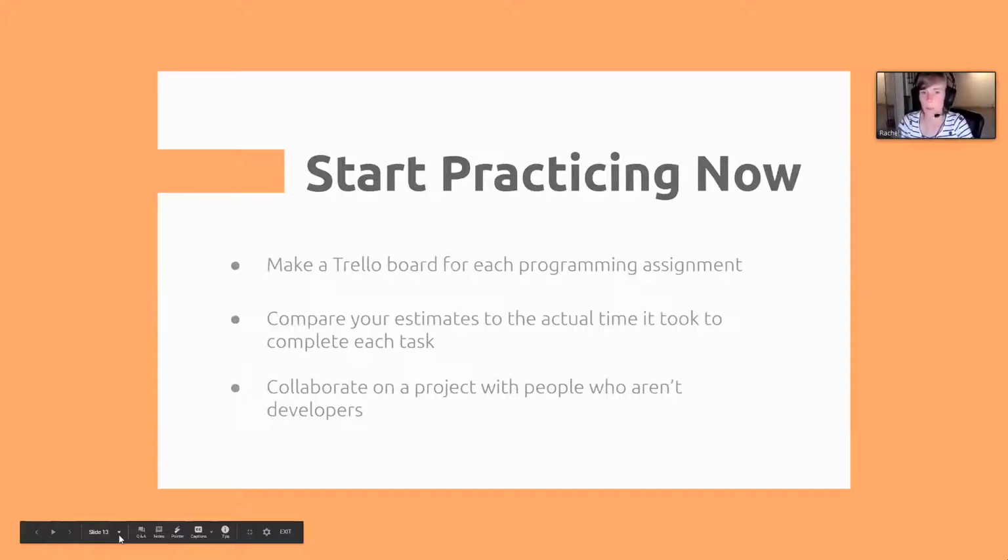Yeah, so this section as well, you can practice some of these skills. So Trello, if you're unfamiliar, is free software that you can use for project planning. You can make stories, you can make tasks within stories, you can assign hours estimates, move them along from started to complete, or like to active to done. And I recommend doing that for every one of your programming assignments. It's a really good practice, especially with the estimates.